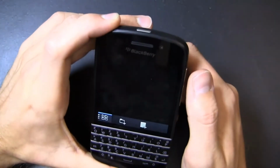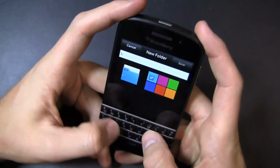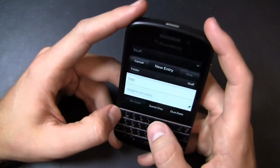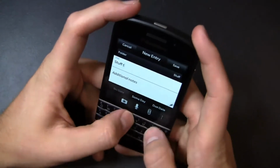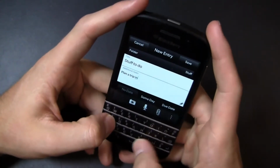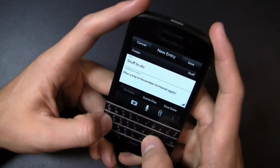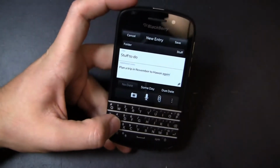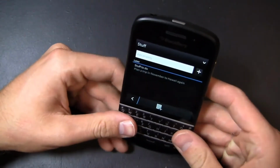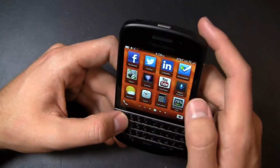We'll go in here and take a look at this application and you can see unfiled entries. We'll create a new entry here. We'll call this folder Stuff. Save. Let's go in here and let's say Stuff to do, and let's say additional notes, plan a trip in November to Hawaii again. Plan a trip, which is not really grammatically correct English, but plan a trip in November to Hawaii again. Stuff to do. I can save that. Really just a place for me to take notes and keep track of my life. So that's a nice little touch there as well. So a couple little goodies like that out of the box.